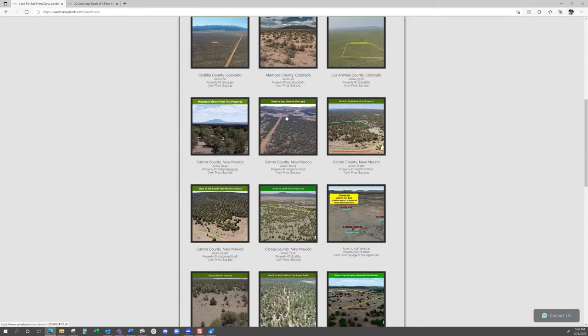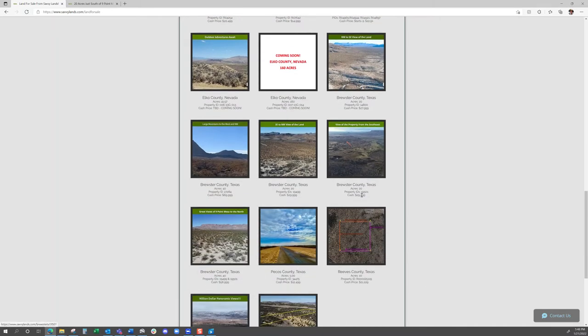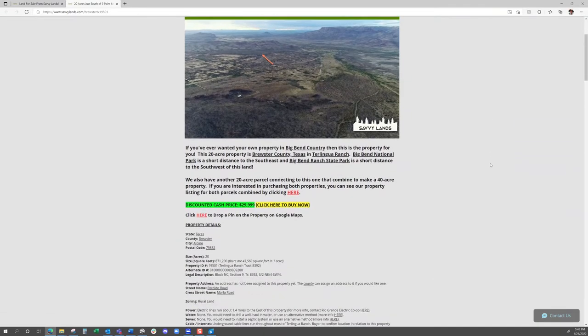And this is property ID 19501 and 20 acres. It's down here, down here. 19501, 20 acres, right there. Go ahead and click on that. Fly into the property listing. We're going to have a ton of information here, guys. Lots and lots of information.